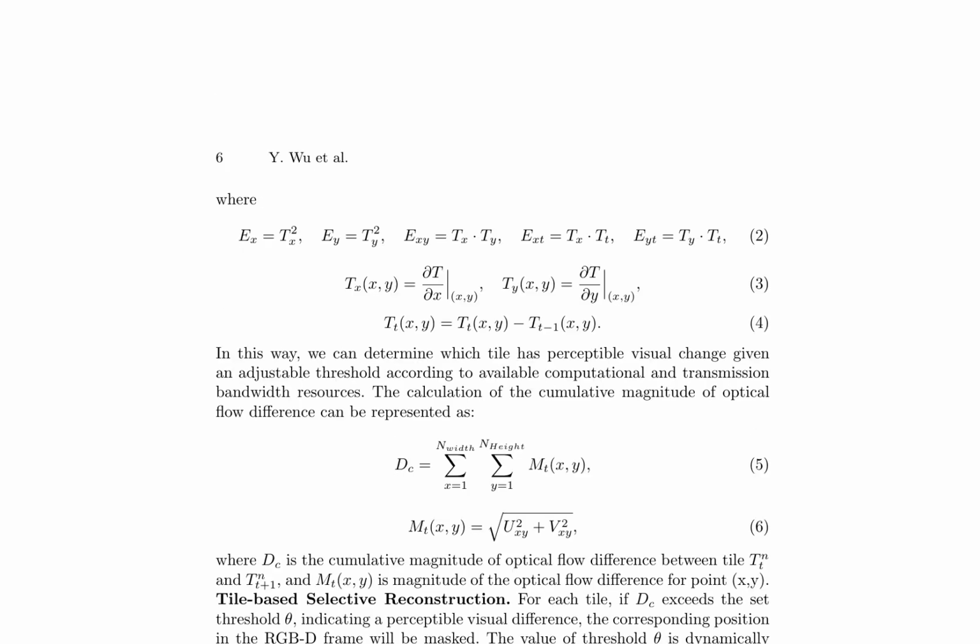The authors propose a methodology to identify tiles with perceptible visual changes, considering adjustable threshold values based on available computational and transmission bandwidth resources. This is achieved by calculating the cumulative magnitude of optical flow difference, denoted as dc, between two consecutive tiles Tn and Tn plus 1. The calculation is represented by equation 5, where m_xy is the magnitude of the optical flow difference for point x, y, and n width and n height represent the width and height of the tile, respectively.